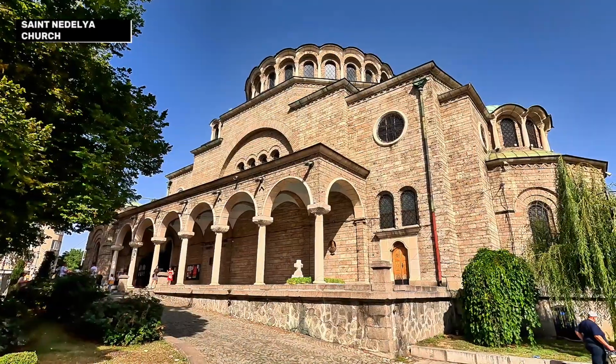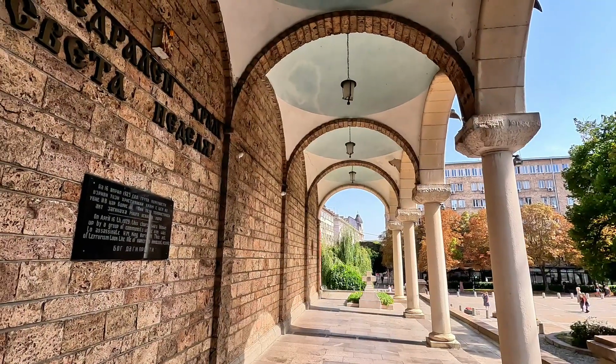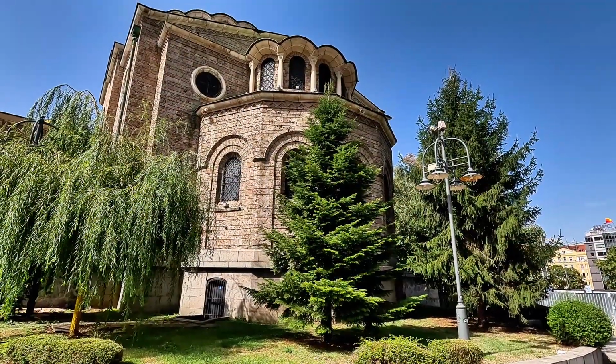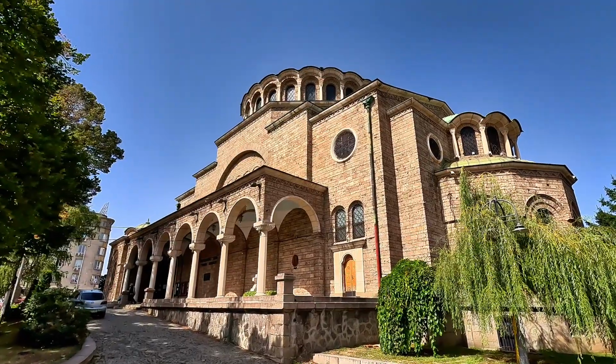Just a couple more mentions of religious buildings, I promise. St. Nedelya Cathedral is a prominent building near the city center. The structure that is seen today was built in the mid-1800s. That replaced churches that had stood at this site since the 10th century.